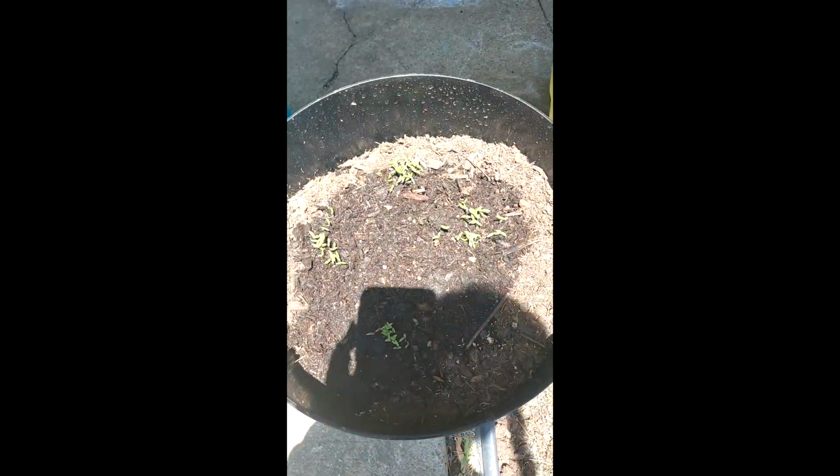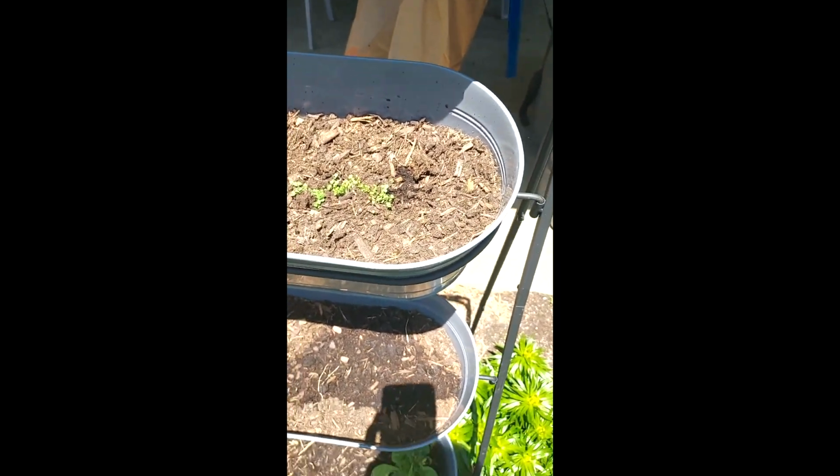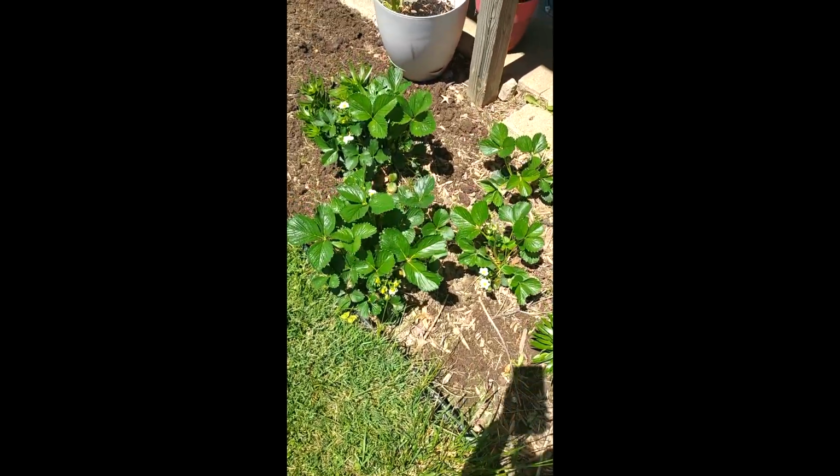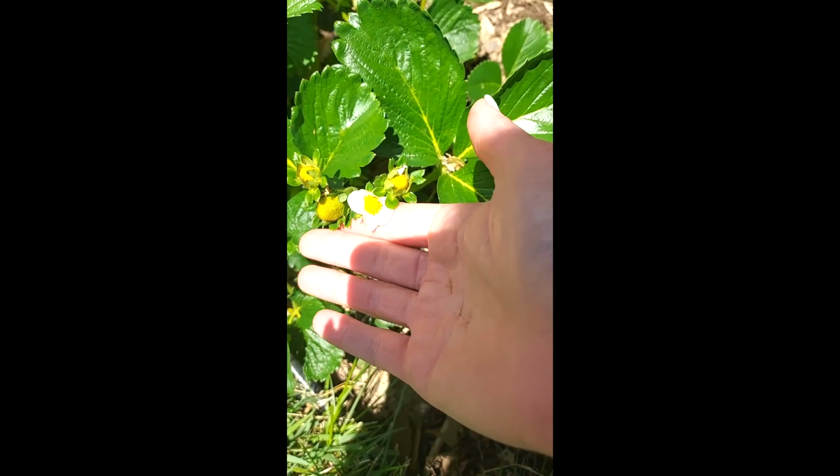Here are cherry tomatoes. And in here we have rosemary, basil, and parsley. And the parsley comes in really fast. And yeah, we have lavender in here. No, I have rosemary over here. And we already got a lovely strawberry coming in.